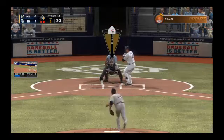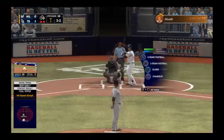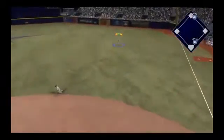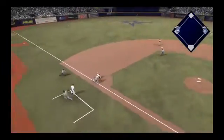So if he could put the ball in the gap somewhere, he could have a good shot of driving in a run because the runner at first will be in motion. Good battle here. This will be the seventh pitch coming up. Sent on the ground out to second. And that finds its way through for a base hit. And he's safe.